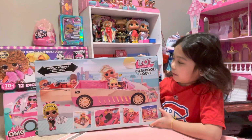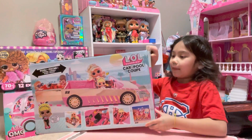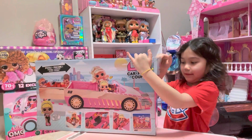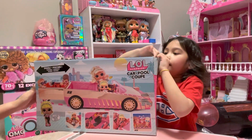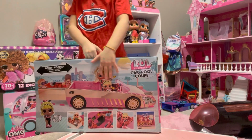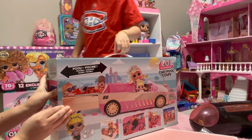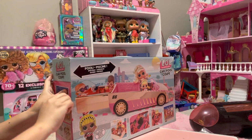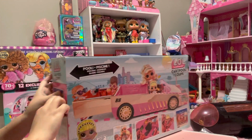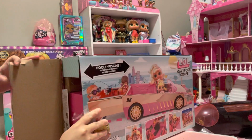Today I am unboxing L.O.L. Surprise Carpool Coupe. Okay. It's the pink one. Now here we go. Now we can find it. No, sweetie. There are scissors in the hallway. It's a big scissor job. Meron na siyang glow. I will show you later, guys. May the battery pala.